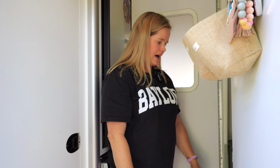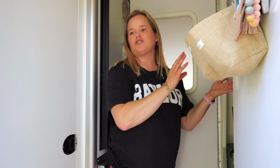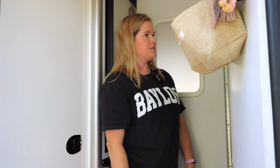You know, it's up out of the way. And then really it's a perfect place for your laundry detergents and things along the sides. And there's a little cabinet underneath that holds all your toiletries if you need extras, but it came with bottles for your shampoo and conditioner and stuff. So I like it. I love it.